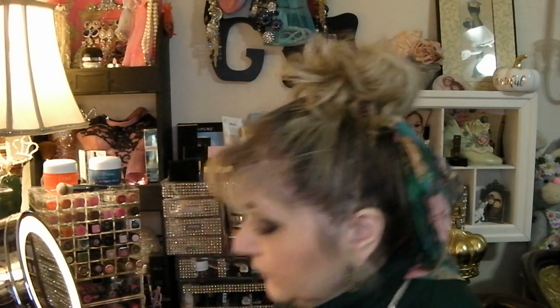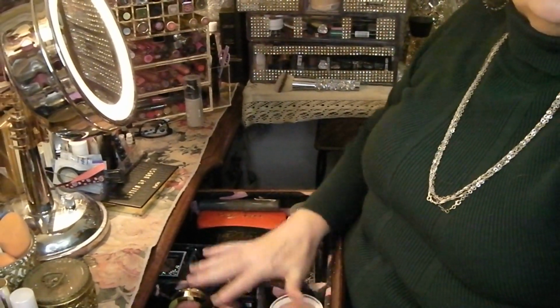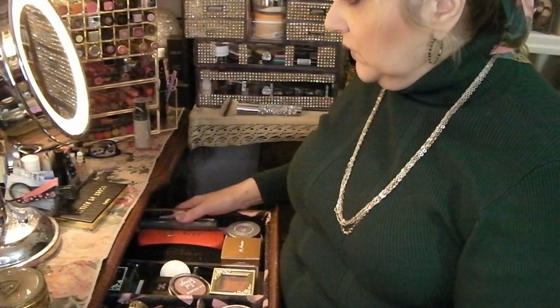Let me open up the drawer here and let me see if I can tilt the camera down and show you my blush collection. Right here's where I keep my blushes. So there is my blush collection. So let me see if I can start going through it and show you my blush. And if I have time, I'll show you my bronzers and highlighters also. So right here in this section, I can get my camera tilted down.